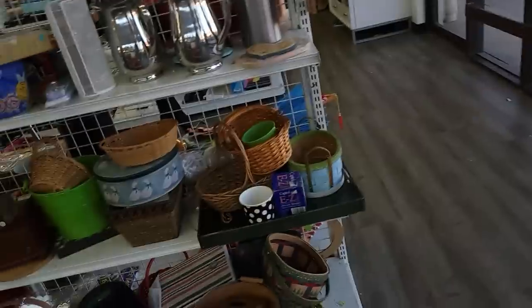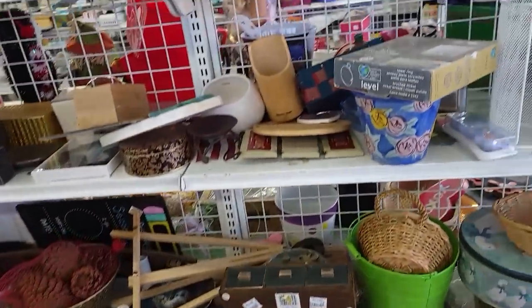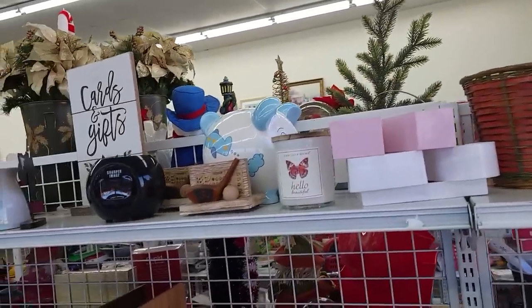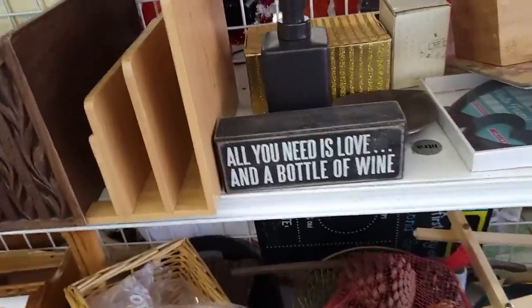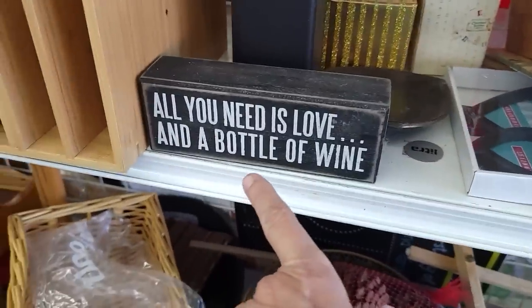Nothing? Not finding anything? Are you bored? I'm tired. She's tired. She's ready to be done shopping. This is our last stop for the day, and we're going to go home. It's my last night in San Diego for this trip, and we're just going to go put our feet up and relax. Because you know what, right? I almost called you Rachel. You know what, Jordan? What? All you need is love and a bottle of wine.